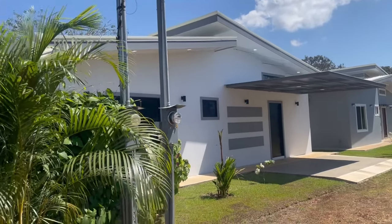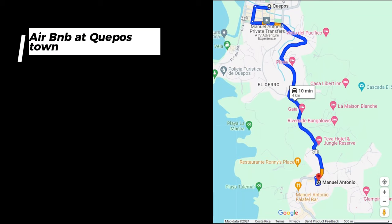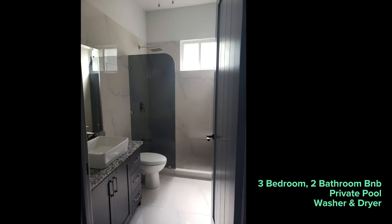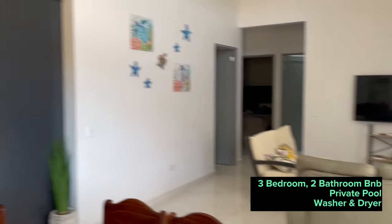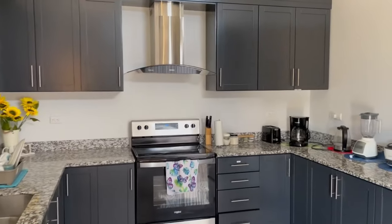Last but not the least, in this trip, we were a party of five, so we decided to rent an Airbnb at Quepos Town, just 15 to 20 minutes away from Manuel Antonio. It's a three-bedroom, two-bathroom B&B with a spacious living room and large smart TV. The kitchen boasts generous counter space with new appliances, and the cherry on top was the inviting private pool with patio just outside.